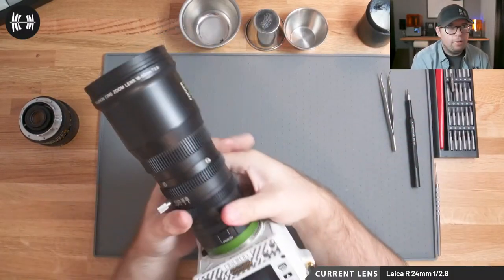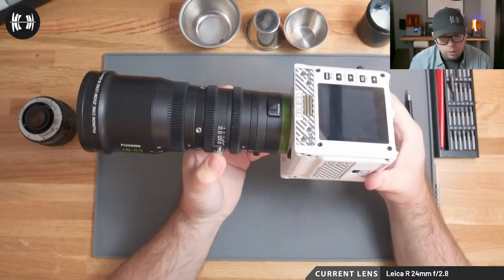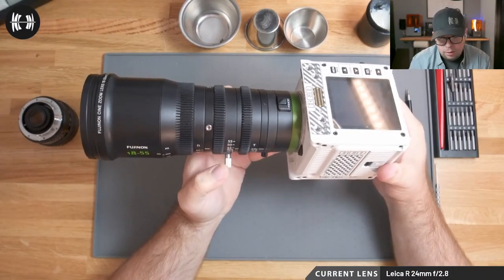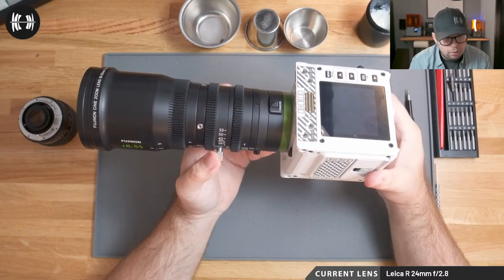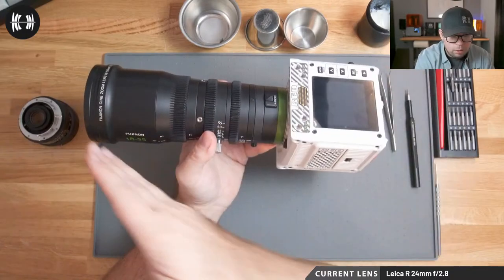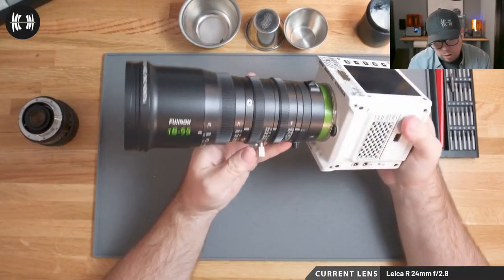That's your entire setup right there. You can't get smaller than that, even if you went with something like a Canon 17-35. Maybe you'll just shave a little bit of length, but it's still going to be the same weight, and you have a much shorter zoom range.